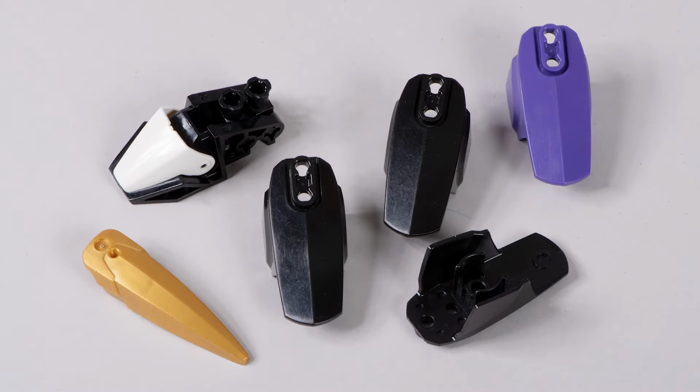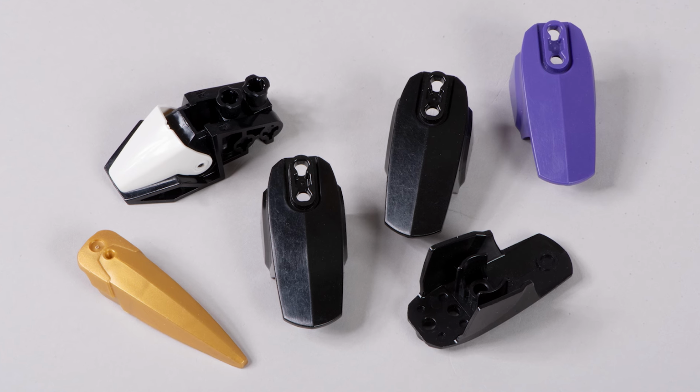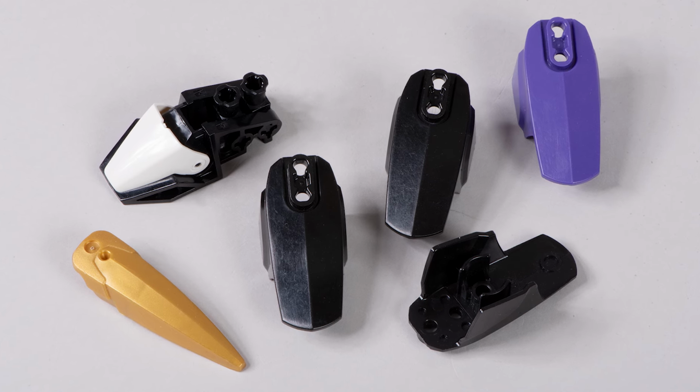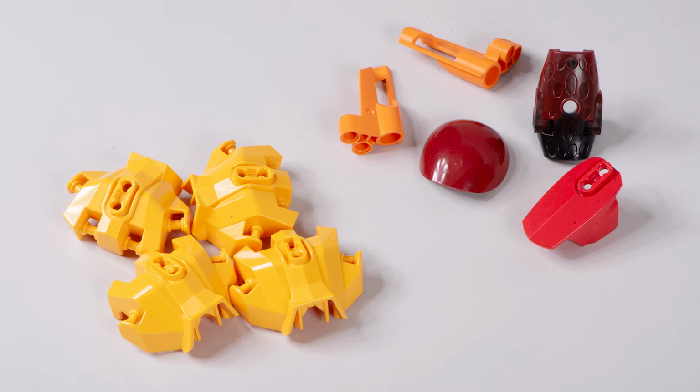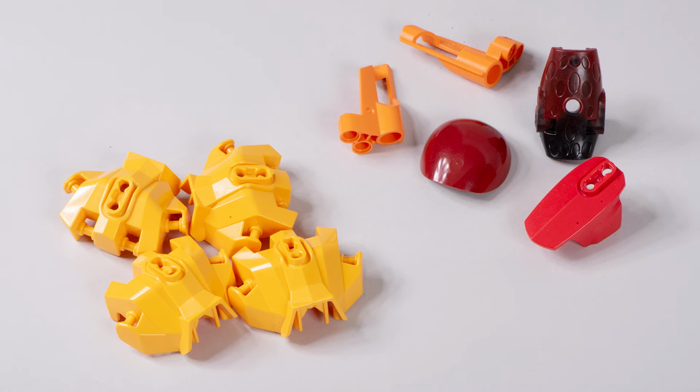I also grabbed any CCBS armor shell that I could, or just any other vaguely Bionicle related pieces. You know, I had to dig a little bit to find them, but what I got, I think it was worth it.